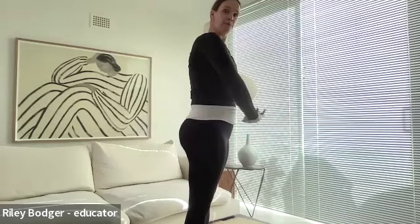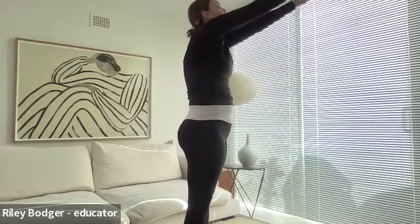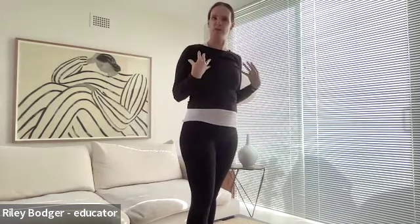Hands together, press the arms down, press the arms out in front, round. Let the eye gaze follow. Look all the way up. And reach the arms out wide. It's just nice to open up our back a little bit. Often if we're sitting at computers, we get a little bit tight.